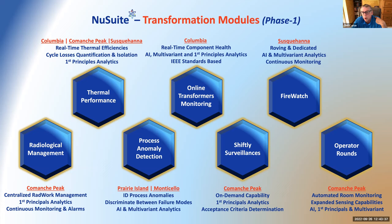Automating, you know, again, we spend hours walking through the plants, looking in the rooms, making sure everything looks okay. But technology, you know, we will be applying acoustics and video and gas sensing technologies and these sort of things to monitor the critical environments so we can reduce the human investment to conduct routine inspections just to verify everything's the way that it should be. So those are the transformation modules that we're targeting as part of the project.